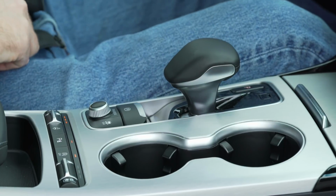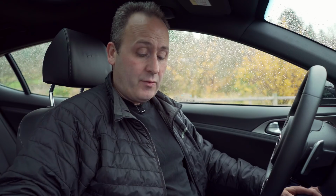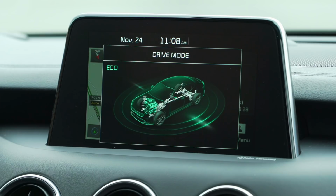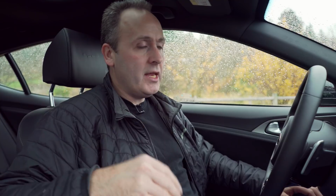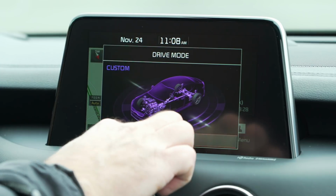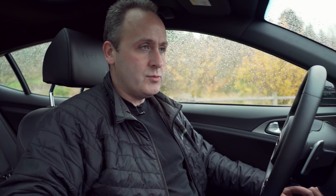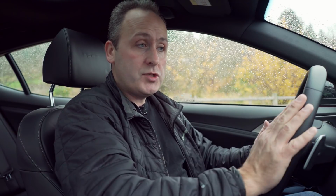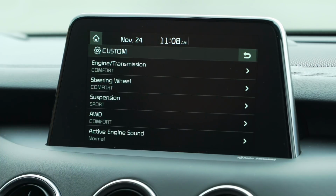Moving past the shifter, we then have the little drive mode switch. Again, it feels a little chintzy. I'd rather this be actual metal and not like this low-grade plastics, but I can toggle it. It has smart, eco, comfort, and sport drive modes, plus a custom where I can pick the individual items in it. And let's go ahead and click it, because the neat thing about custom is it shows you exactly what all those other systems do. So engine, transmission, those can be modified. Steering wheel response can be modified. The suspension, yes, this has adaptive suspension, which is really cool.